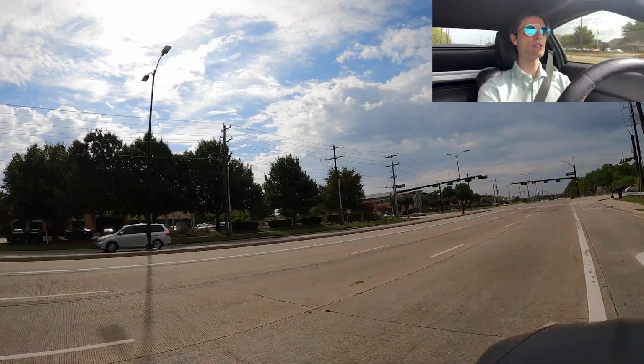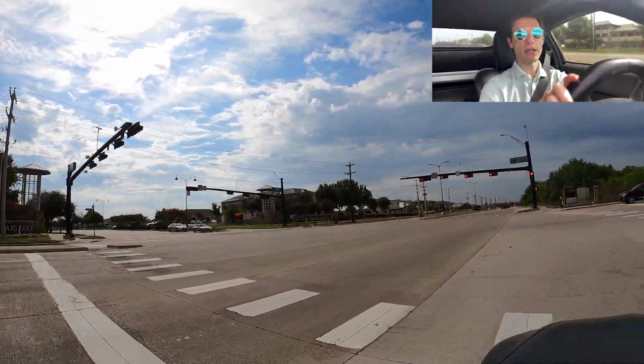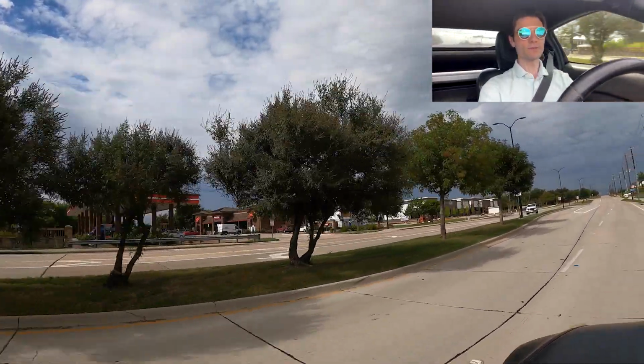Let me actually show you guys what the pond looks like, because I think it is pretty cool that the Grove has something like this within it.